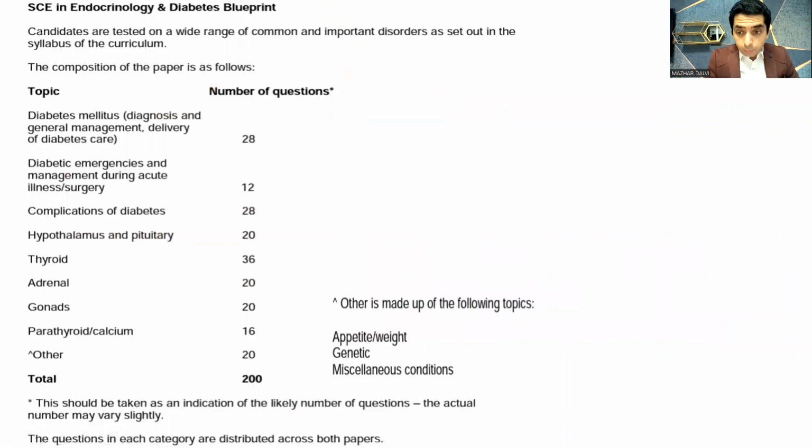So first, looking at the blueprint for the exam, there are a total of 200 questions, and as we know, there are 100 questions in each paper, so there are two papers in total. If you look at the composition of the questions and the sections, there is diabetes mellitus, diabetes diagnosis and general management, and the delivery of diabetes care, along with diabetes emergencies and management during acute illnesses and surgery, and the complications of diabetes.